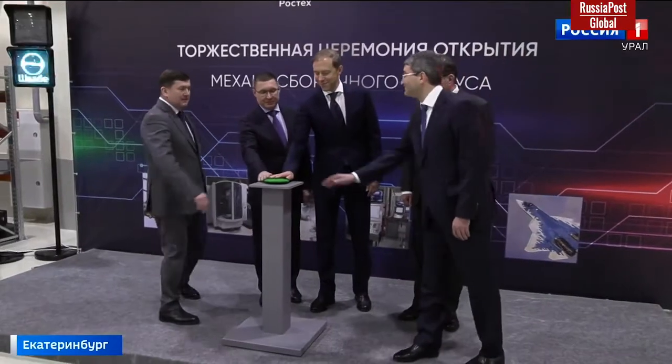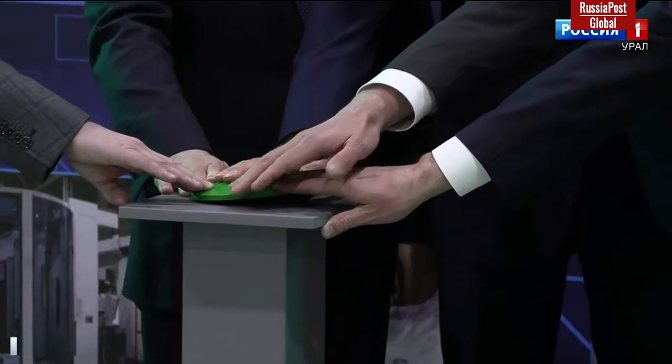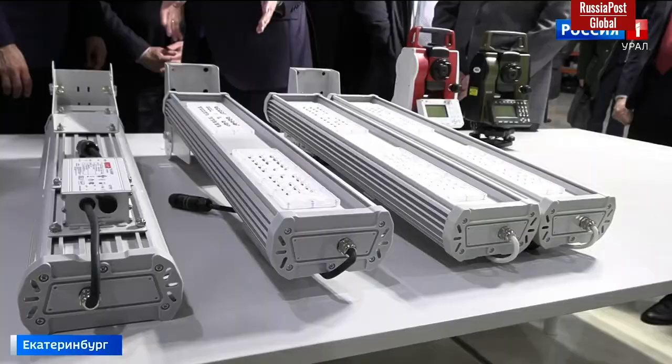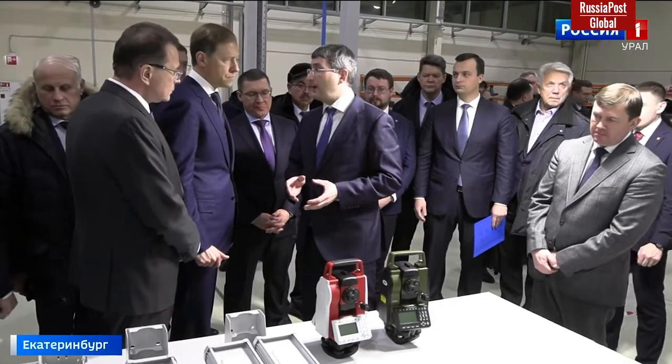The new building of the Yelimov Ural Optics mechanical plant houses machining and blanking production. Modern automated equipment will allow high-precision machining of the entire set of parts included in the products manufactured at the enterprise.